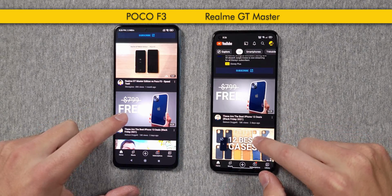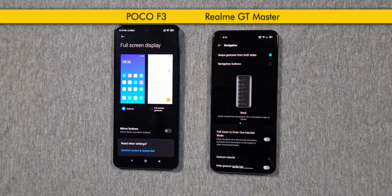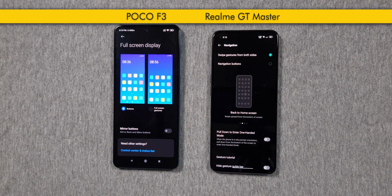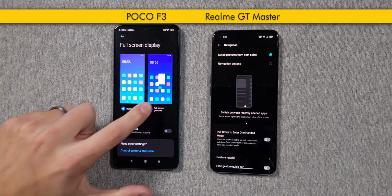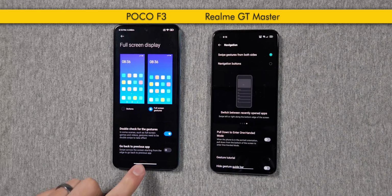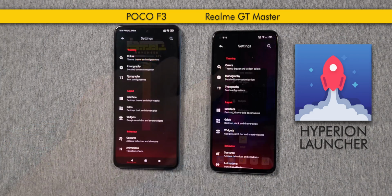and as far as opening apps, browsing the web, YouTube, and just normal use, there's not much of a difference between these phones, except that on the F3, I'm still using 3-button navigation, and on the GT Master, I'm able to use gesture navigation. I prefer gestures, and the F3 has gesture navigation, but only for the stock Poco launcher, at least for right now. I have both phones running Hyperion launcher, and that's why there's a difference in navigation.